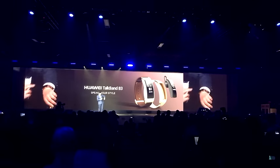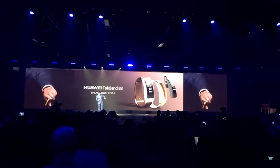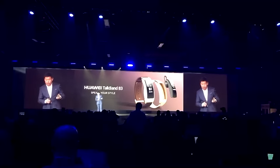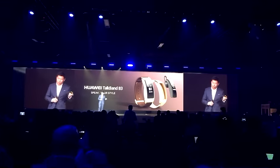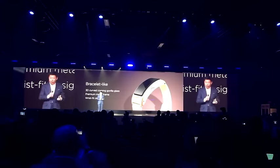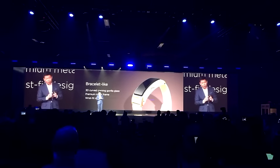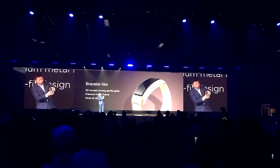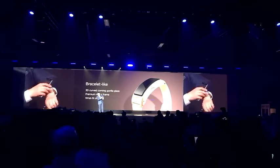With a touch screen, you can see that it automatically rotates. So all the functionality is here. Actually, we can make a phone call from here, and also we have all the checking functionality. Compared with the last generation, you can see that it fits your wrist better, with a full metal design.